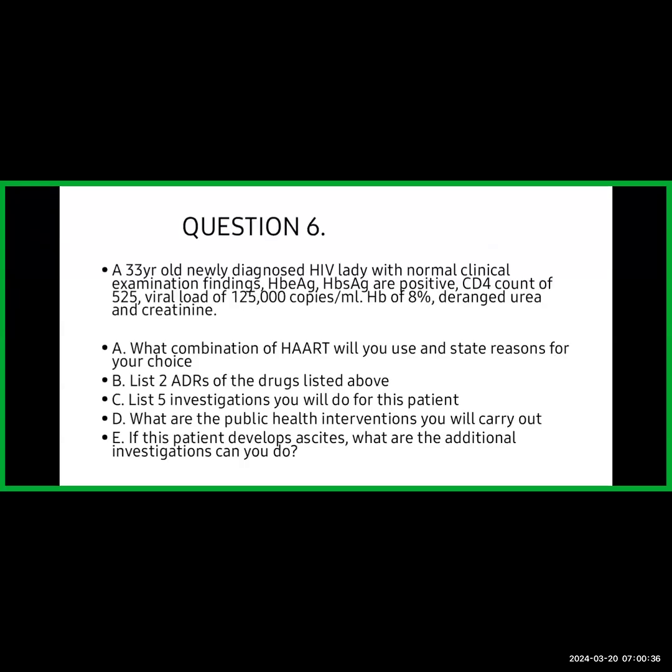The question reads thus. A 33-year-old newly diagnosed HIV lady with normal clinical examination findings. She has hepatitis B e antigen and hepatitis B surface antigen positive and a normal CD4 count of 525 with a high viral load of 125,000 copies per mL. Her Hb is 8% with a deranged urea and creatinine.